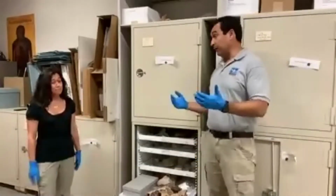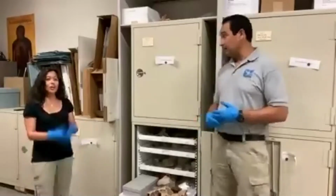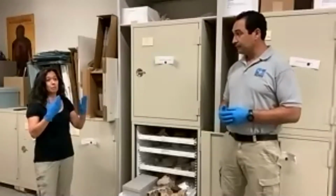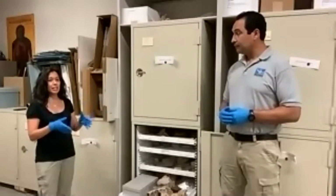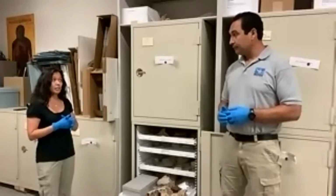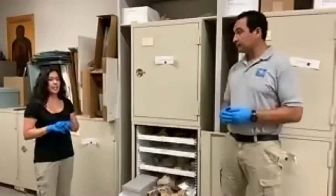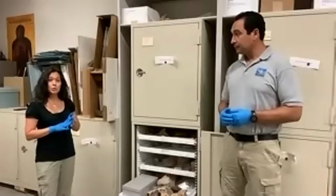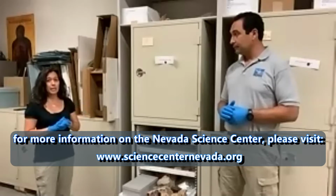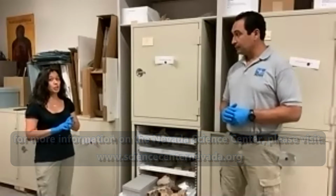So you take care of mostly human related stuff, or what does archaeology entail? So archaeology is artifacts that are associated with people, and we are almost all the Great Basin. So our archaeological collections have projectile points, stone tools, textiles made by the native peoples in the area. So the Washoe, Paiute, and the Western Shoshone.